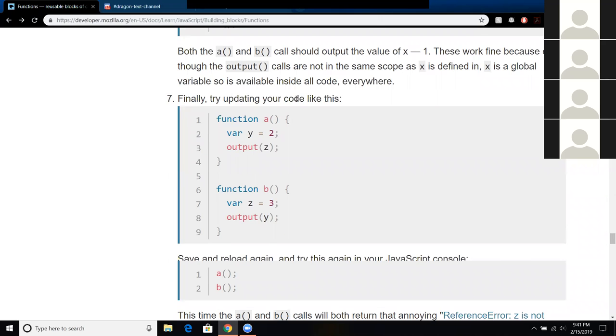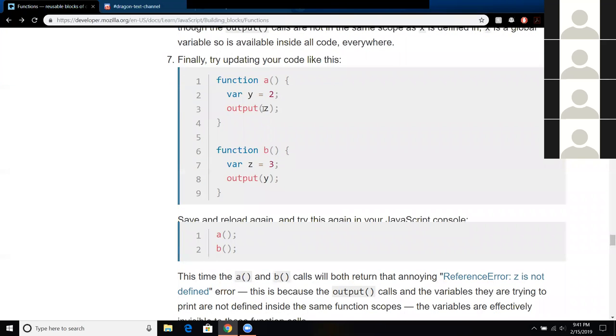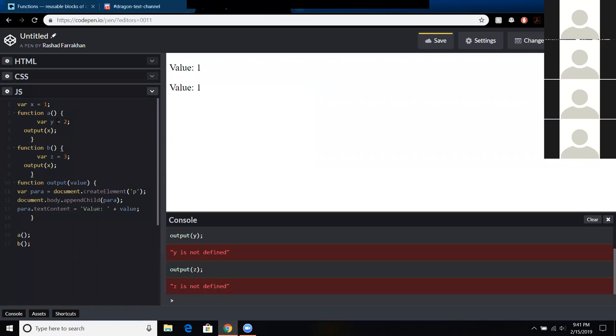Finally, try updating your code like this. We want to output Z in function A and output Y in function B. And in this case, it shouldn't work because they don't have access to those variables, because they're defined in a separate function, which is why nothing shows up on the screen.